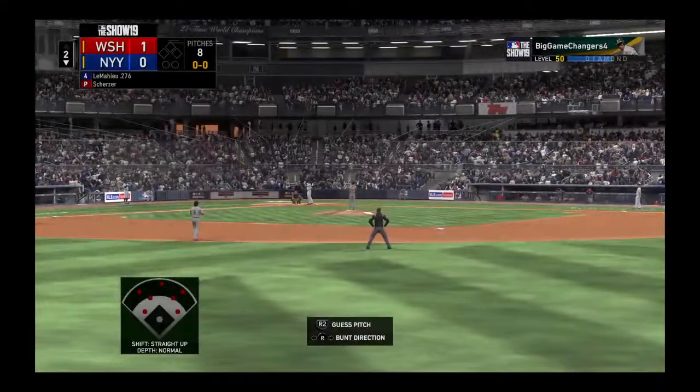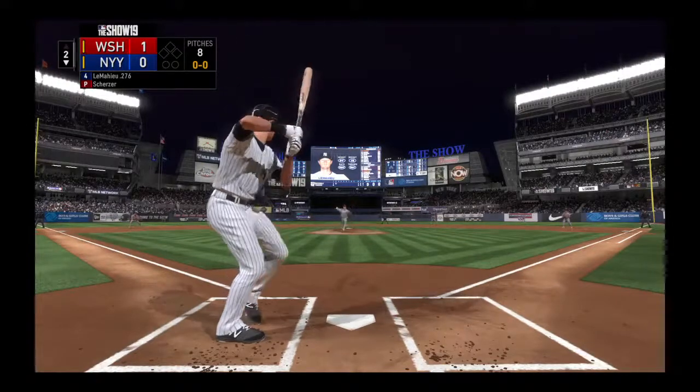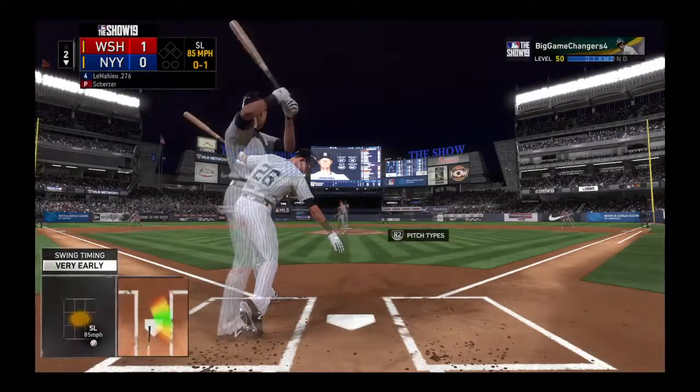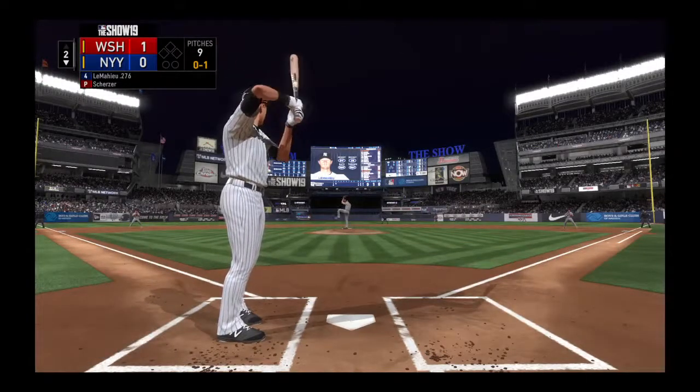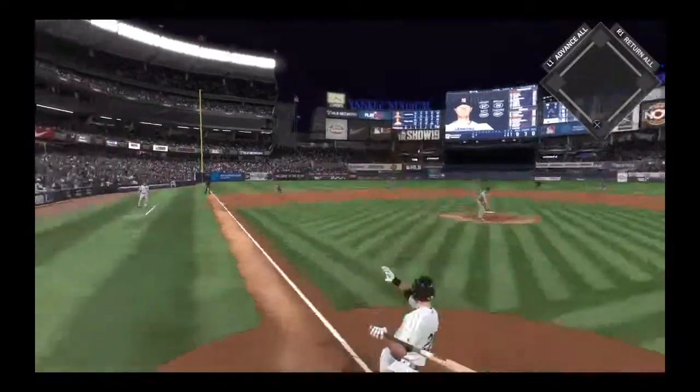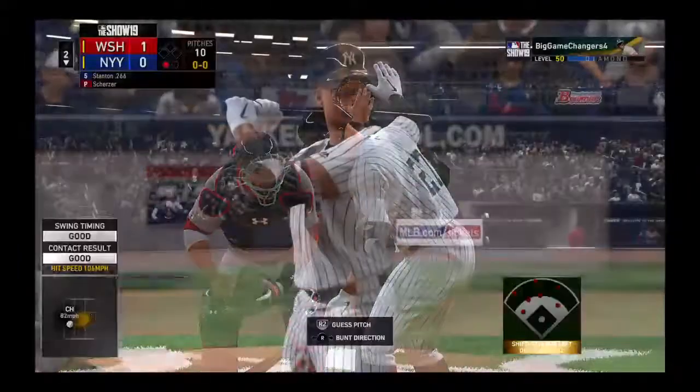Digging in now for the Yankees, DJ LeMahieu, and he'll lead things off against Max Scherzer. The first baseman. And that's by him. It's 0-1. LeMahieu. Hot shot to third and handled for the first out.